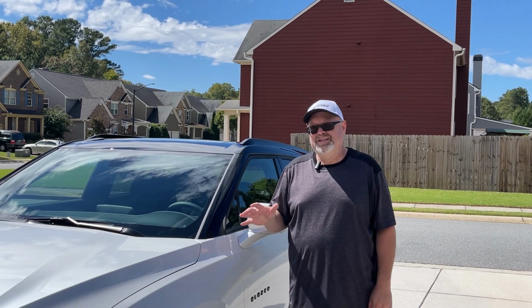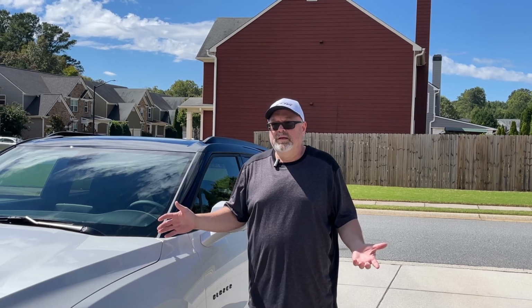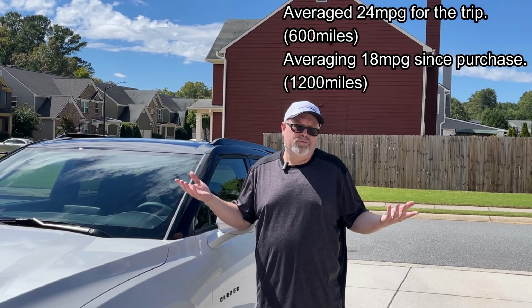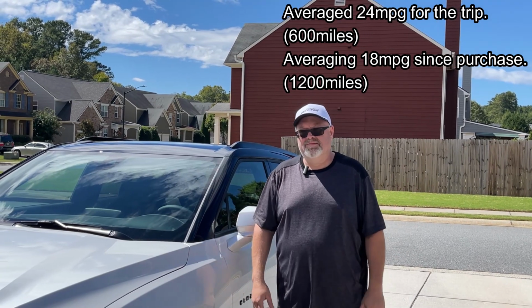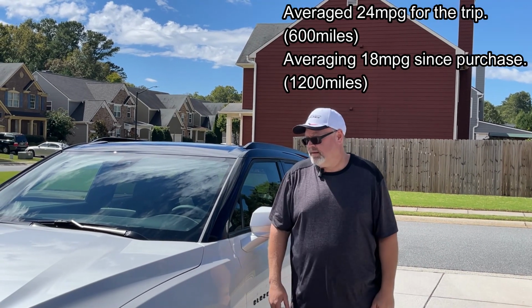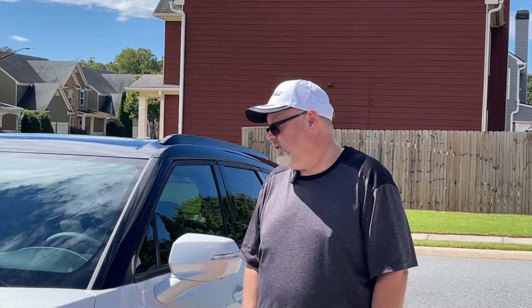Miles per gallon, MPGs, the trip we got about 24, but with doing highway driving, we're getting about 18. For a 6-cylinder, I'm not going to complain. I think it's much more fun than the Trailblazer was.